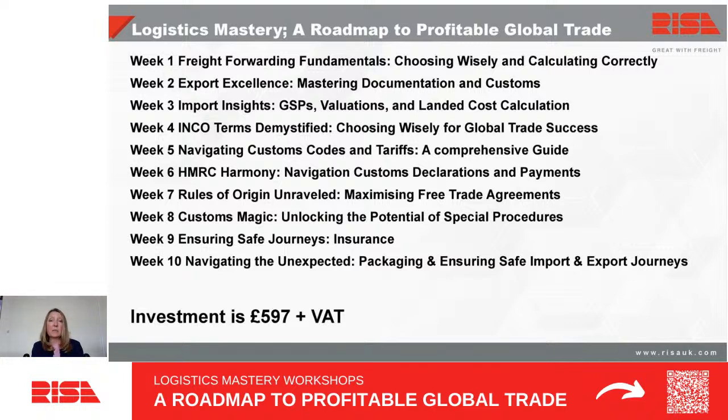Then the export excellence, again, you've seen a couple of examples of things within this. The import insights, I look at landed costs as part of that, how you calculate your duty, VAT, and again, GSP valuations on the import side. Incoterms, I do go into it in a lot more depth and help you with regions of the world, as I've talked about, and just understanding which are the best terms to use.